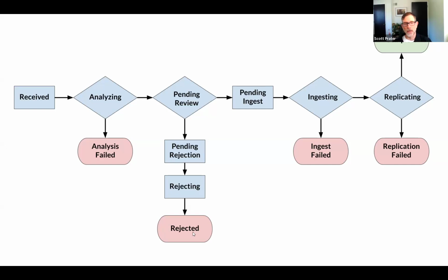If you reject it, then it enters a state of rejected. And after about 60 days, it's deleted as if it never existed. If you approve the batch, then it enters a pending ingest stage where basically it just gets in line to be ingested into our preservation storage. And right now we have it go one by one for performance reasons, but in theory, we could do this in parallel.